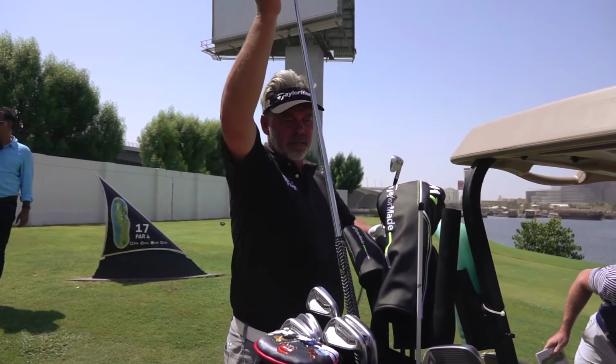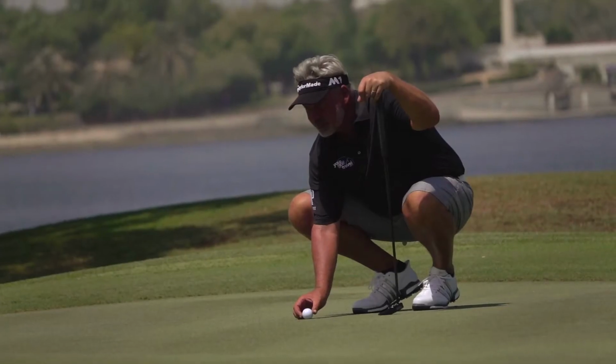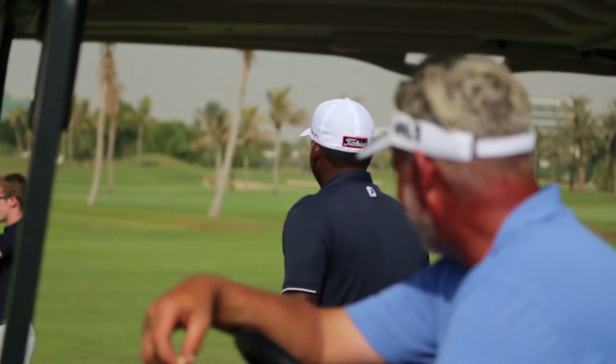For the MENA Tour and Rayan in particular, the great news was the former Open champion Darren Clarke was all set to participate in the Dubai Creek Open. Clarke, as patron, has been working hard with the MENA Tour for more than a year.